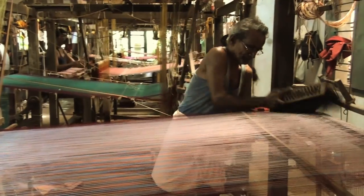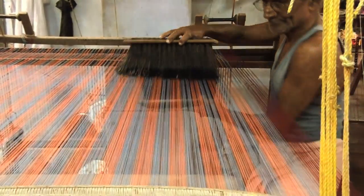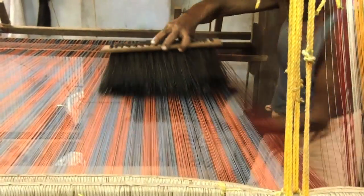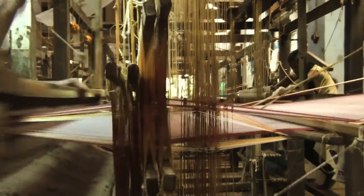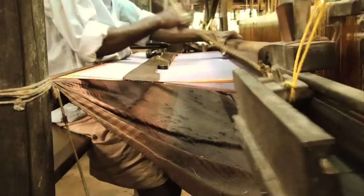Sizing is carried out wherein starch made up of tapioca powder or maida is applied on warp yarns on the loom with a special brush made of palm leaves. This will enhance abrasion resistance, help to withstand weaving stress and strains, impart strength, reduce yarn breakage, and give a stiff and shiny finish to the sarees.